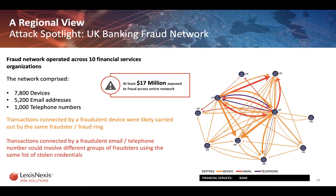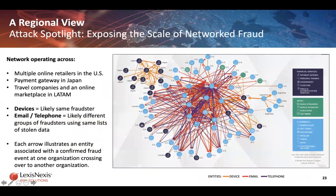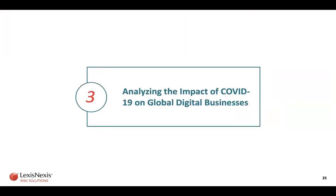Here we've got a couple of main telephone numbers and emails. If I go to the previous diagram, we can see that the purple lines are telephone numbers, the red lines are email addresses, and the yellow lines are device relationships. And you can see how complicated, how interactive, and how correlated these attacks are in these scenarios.